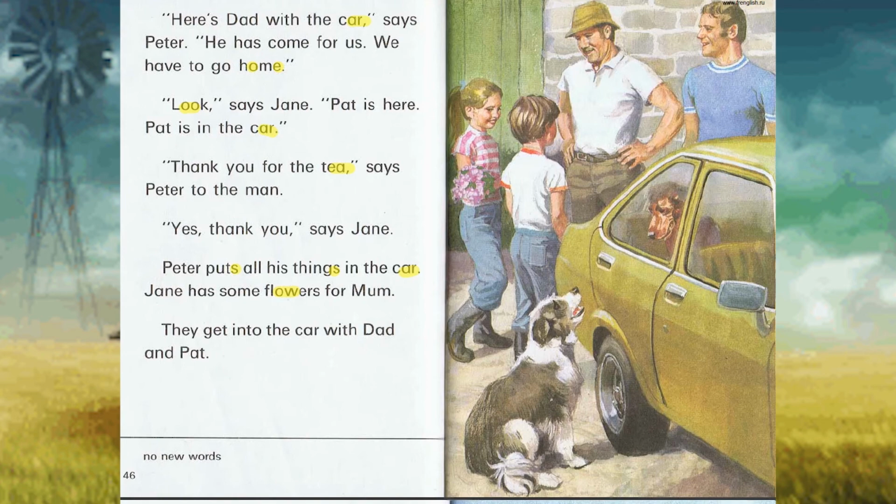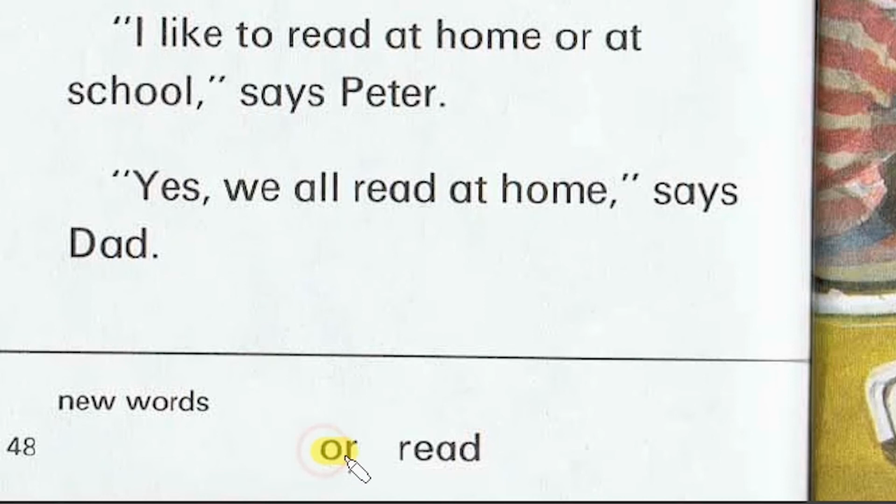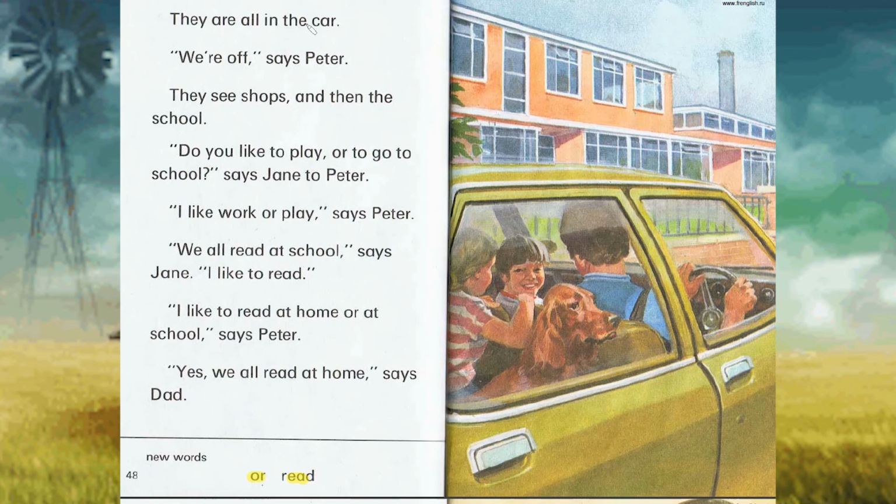Page 48. New words are or and EA, like you said, long E: read, eat, read. They are all in the car. We're off, says Peter. They see shops and then the school.